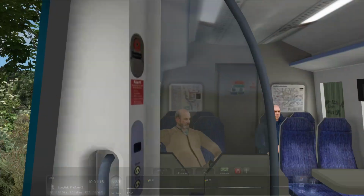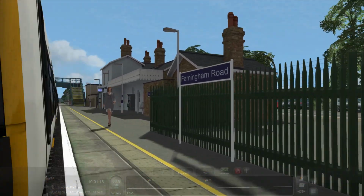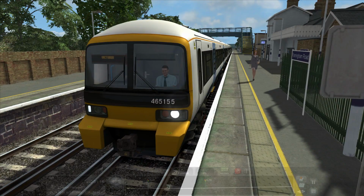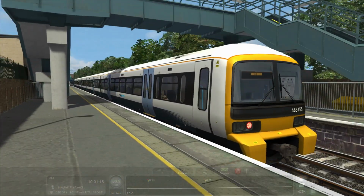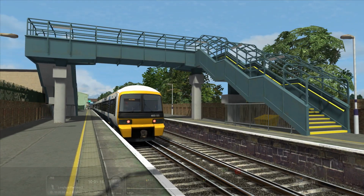Hang on, we've just got to take the piss out of this driver here. So, yeah, you can stop properly, can't you? Yeah, I know, I was right. Oh my god, it's 155. Isn't that the one that I was driving on that video? Oh, that's freaky. I swear I was driving 155 that day. Oh, don't you start moving, sir.